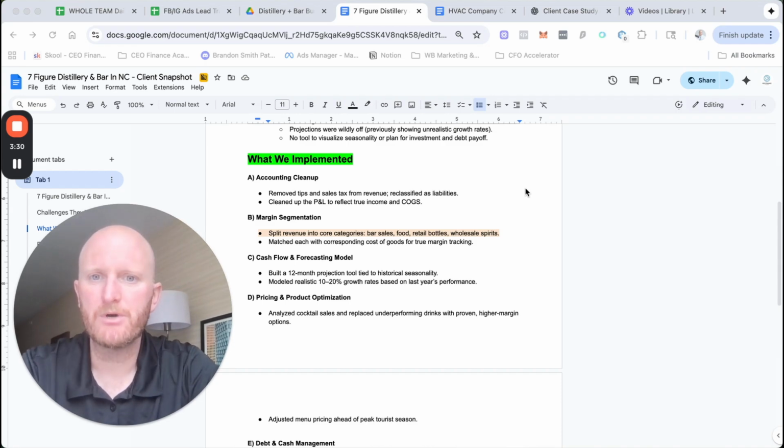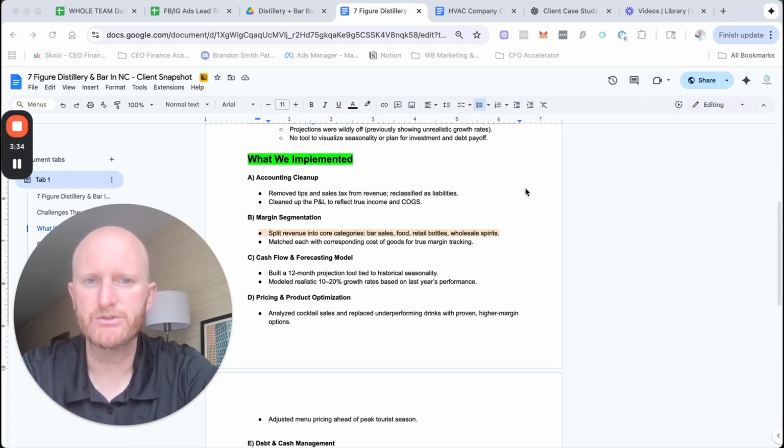And then we were able to put together a cash flow and forecasting model. We built a 12-month projection tool tied to historical seasonality.